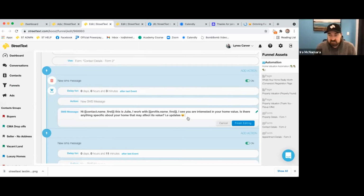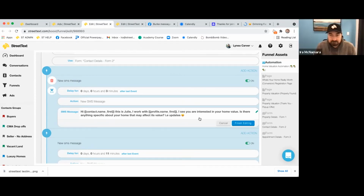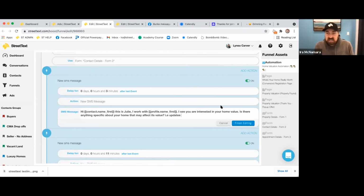There's an emoji. So I did do that for some of the buyer automations because I'm working on those right now. And yeah, I've seen that they have gone out right away because of that. So just changing it makes a big difference. Perfect. Yeah, so that's going to increase deliverability if you just make it look like it's a text I sent from my friend.